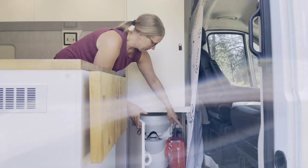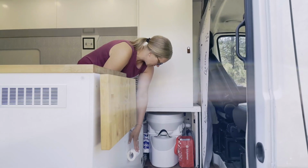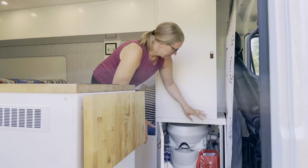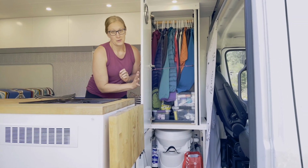And then underneath that, we have our Nature's Head toilet. So we pull this out to use it, with our little toilet paper roll and our little bathroom accessories in there. And then if you open both doors here, you pull out the toilet, you get a little bit of privacy for whoever might be in the back.